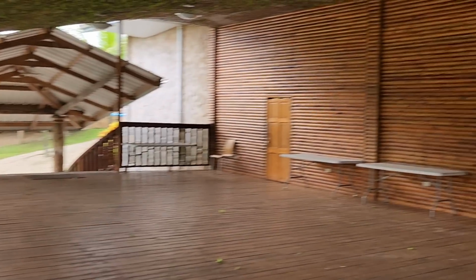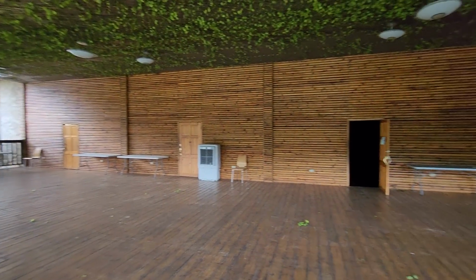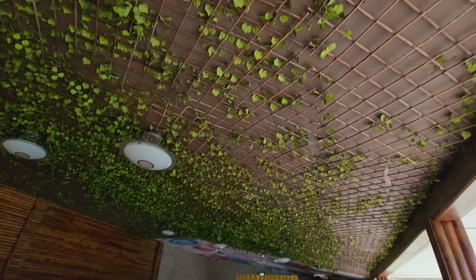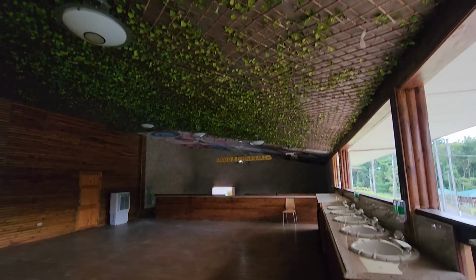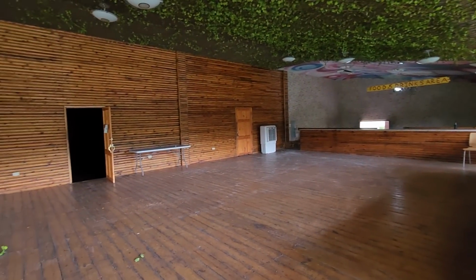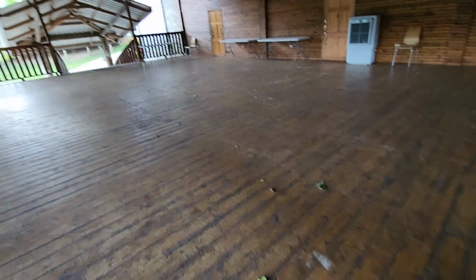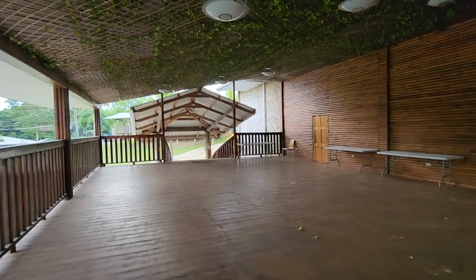So look how massive this place is, guys. Look how massive this place is. And it looks so homey and jungly all at the same time. It looks like bamboo. Look at the floor. Look how nice it is, huh? Wow, this is awesome.